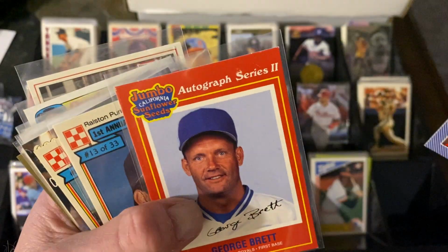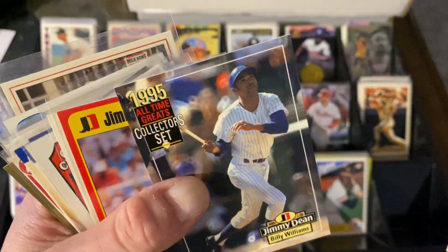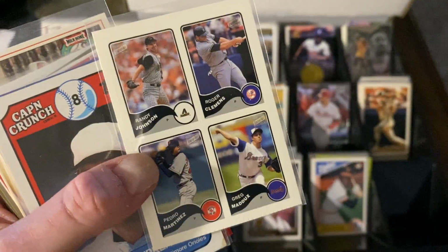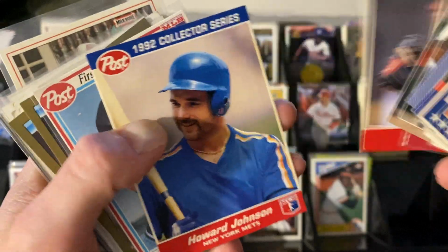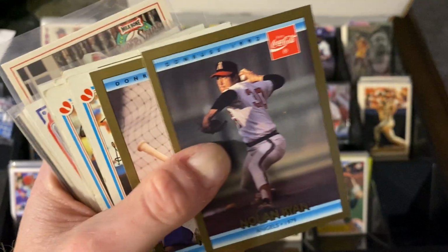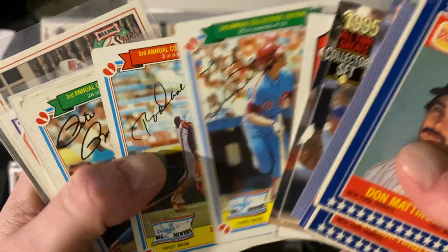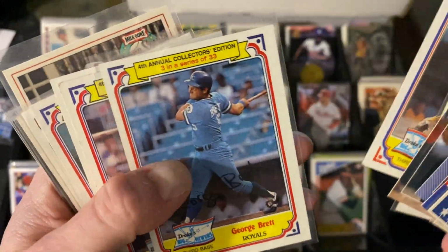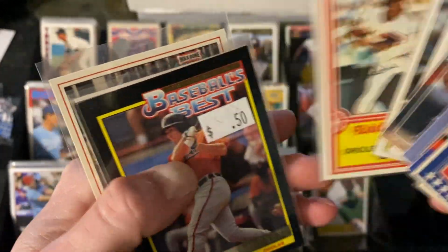There's a Hostess Ricky Henderson. Jumbo Seeds, George Brett. I got several of those too. Brett and Seaver. There's a Jimmy Dean, Billy Williams. Jimmy Dean, George Brett. That one is Bazooka with a bunch of different star pitchers there. Ripken and the Captain Crunch. How about some Post with Brett and Bagwell and Howard Johnson. More Post with George Brett. All right, nice. Some Coca-Cola, Nolan Ryan's in there. Dig those. A whole bunch of Drake's big hitters. Schmidt, Carew, Rose. That Rose is beaten up, but whatever. Dale Murphy, Bill Madlock, Brett, Yount, Murphy, Murray, Mattingly, Murray, and then some McDonald's.